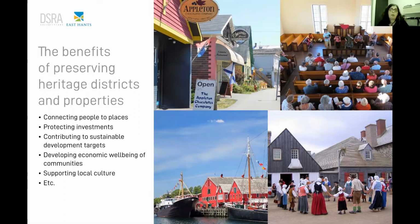So let's talk now about why we need to preserve the buildings, the heritage properties, and the benefits of preserving. A few of the benefits are very obvious. So of course, wherever we have old buildings and people can walk, there is a sense of belonging to a place. There is a sense of connection between people and place, and that makes the city or the town more sustainable, just for people to live in.